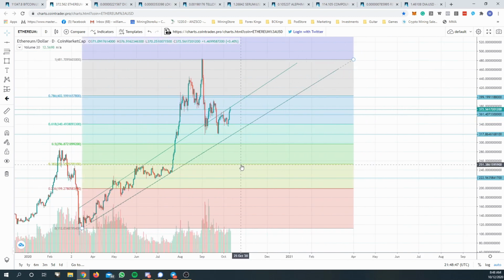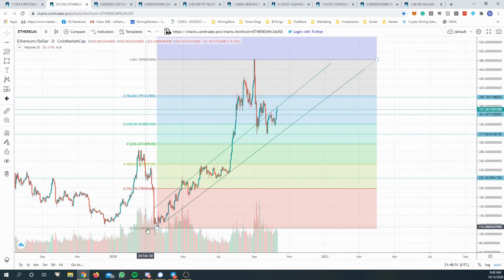But at the end of the day, basically what we're looking at here is a Fibonacci retracement from the lows in March 2020 all the way to the highs in September. And basically, it looks like we've bounced off this 0.618 fib line at this point here, and we're starting to track up towards the 0.786. A full retracement would put us up to around 480 USD, which is where we were towards the start of September.